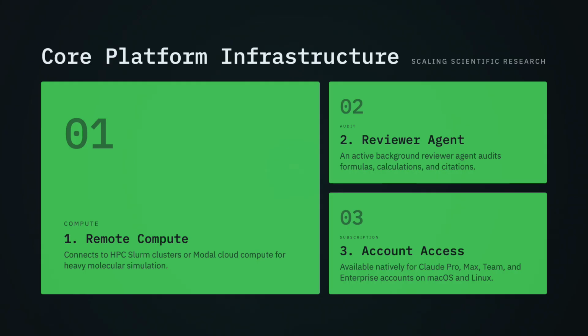Under the hood, three architectural pillars make this environment scale. First, remote compute clusters linked via SSH. Second, a background reviewer agent that acts as a critic to audit citations and calculations. And third, native subscription availability across Claude Pro, Max, Team, and Enterprise tiers.